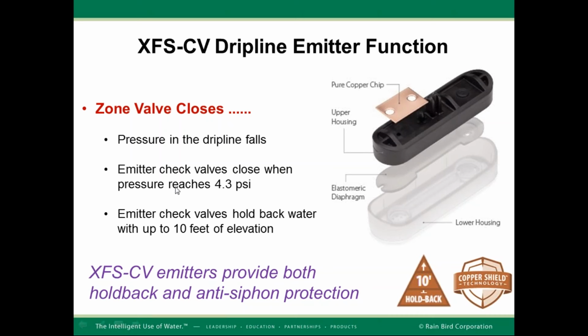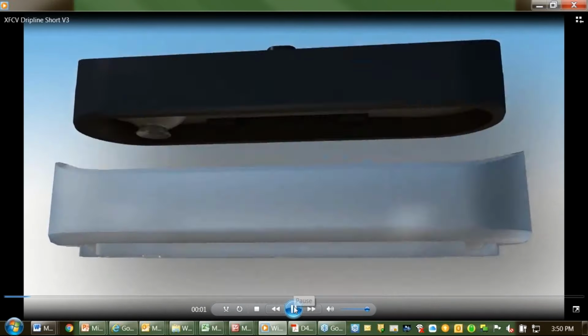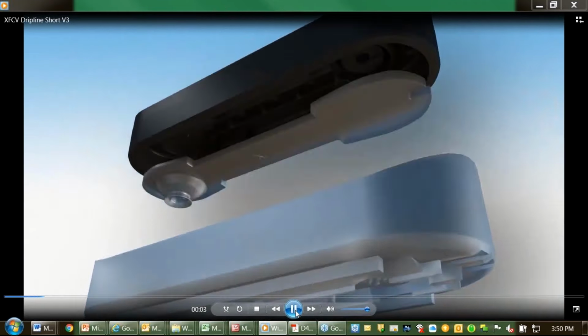And when the pressure gets down to 4.3 psi, the check valve in each emitter closes, and it allows the drip line to stay charged with water. Let me show you a video regarding what's actually happening. So what I've done, I've taken apart the drip emitter. We're looking at a close-up of each individual emitter in the drip line.